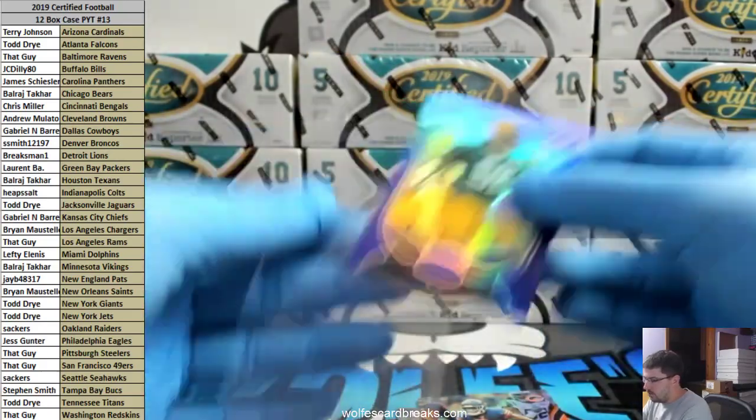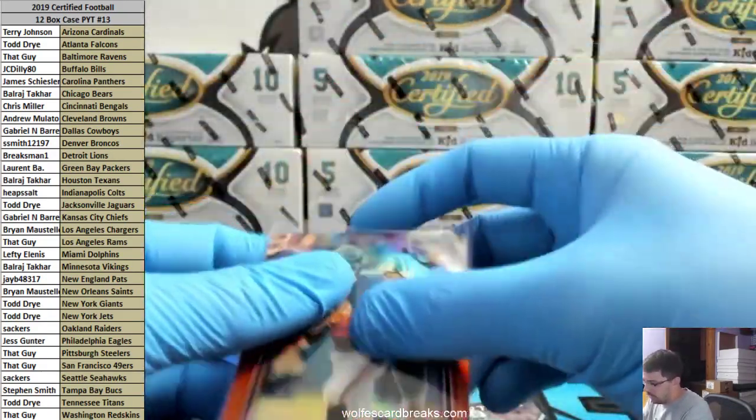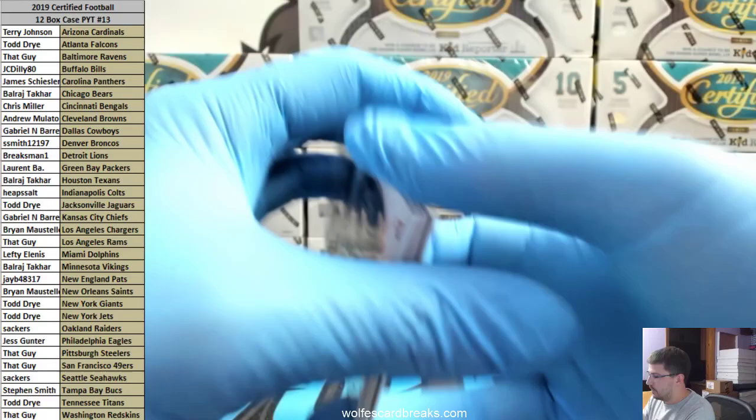Contenders Basketball and Bowman Sterling Baseball just got posted right before we went live. Make sure to grab your teams. We can do them.